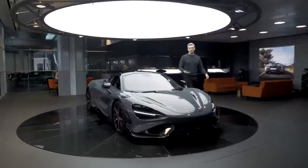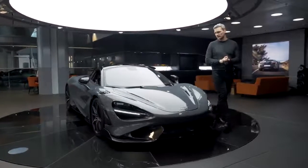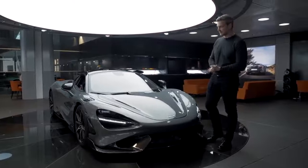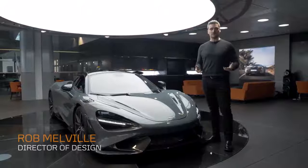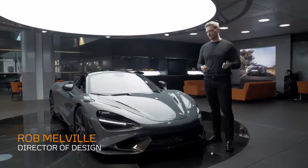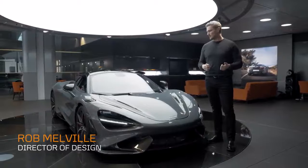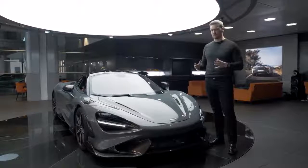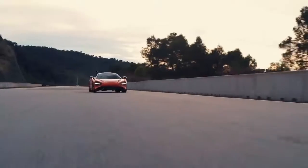Hi, I'm Rob Melville. I'm the Design Director for McLaren Automotive, and I'm here today to tell you a bit more about our all-new 765 LT. Now, what does LT mean? Well, LT stands for lightweight, advanced aerodynamics and increased power, all to deliver the ultimate engaging driving experience.